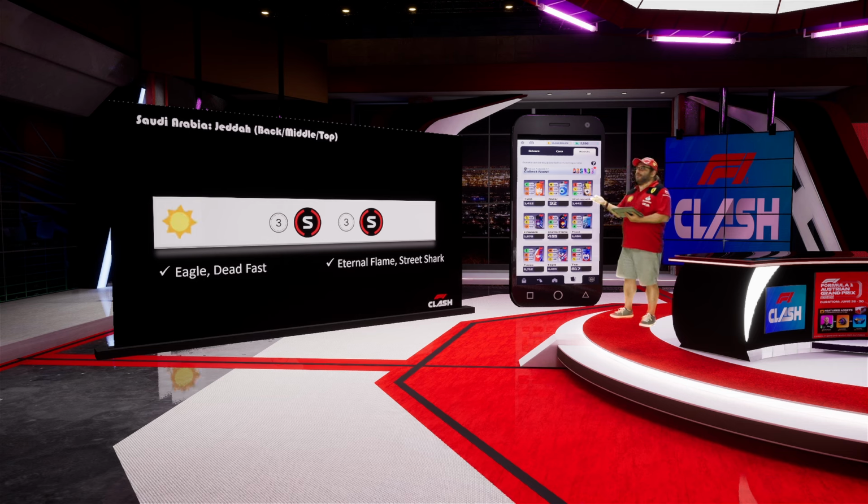Of course, if we have more than 70, 72, 73 tire management, even a little bit more, even without boosting our tire management, we can do three laps with softs. This means that we can use Deadfast instead of Eagle or Eternal Flame, but yet Eagle is the best boost for this track. So don't forget Jeddah: one pit stop, whether it's medium medium or soft soft. And if you are in between, thinking I can do three laps with softs but I will run out of tires a little before the end, then you can easily go, as in other tracks, soft medium. You can mix up these two strategies.